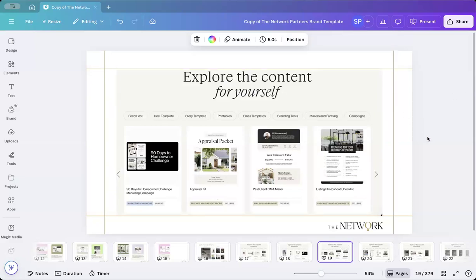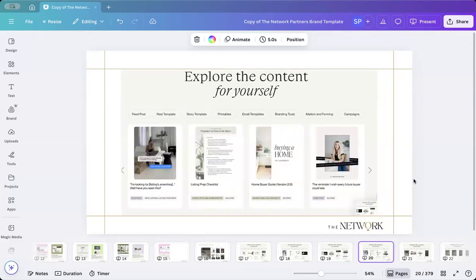I know Girls with Grit uses one called, what do they call it, Janie? HERS, home equity report. Yeah. So same type of thing, except this is for an appraiser. I know they have this too, but again, just some different types of options. Here's a past client CMA mailer. Here's how you can help someone prepare their home for pictures to go on the market.